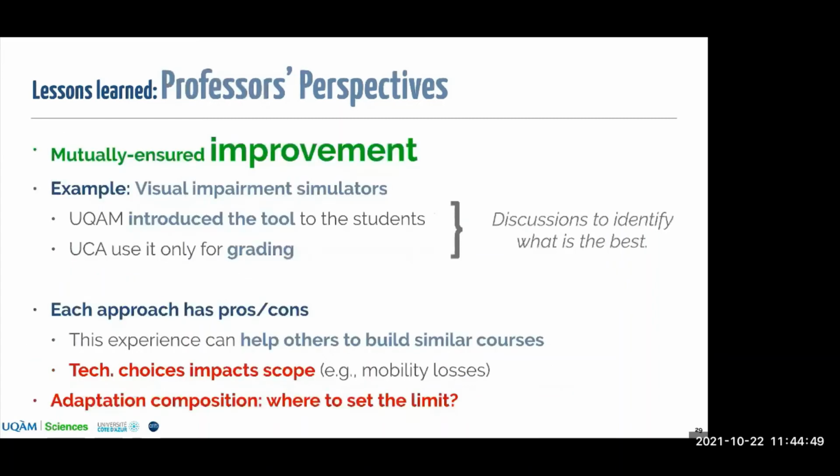So to conclude this part, the professors' perspective on this is that collaborating, which is a philosophy that also exists in the Answer Create program, with professors collaborating to support the definition of those training programs, clearly leads to improvements. And actually in our case, it helped us to make some decisions.